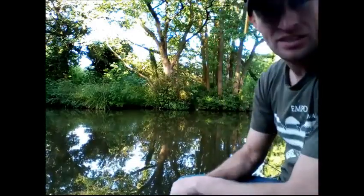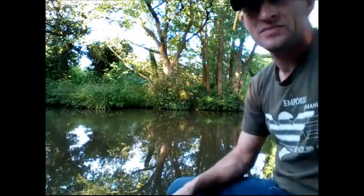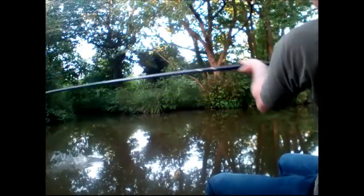I can see fish topping over there, so enough of me rabbiting, and let's see if we can catch some fish. As you can see, I've just hooked into another good fish. That barge come past.